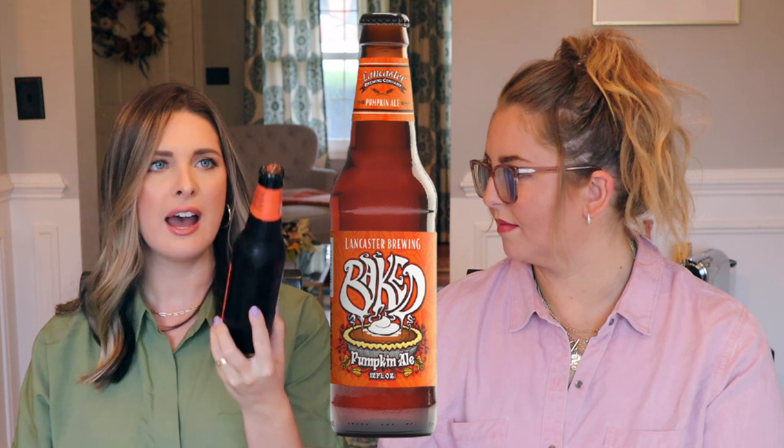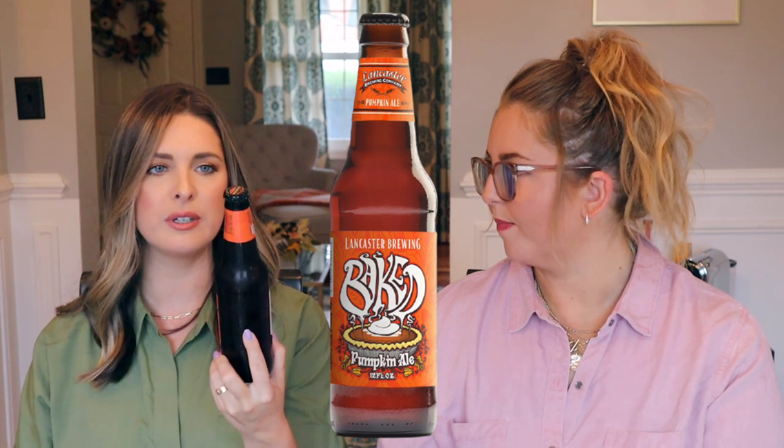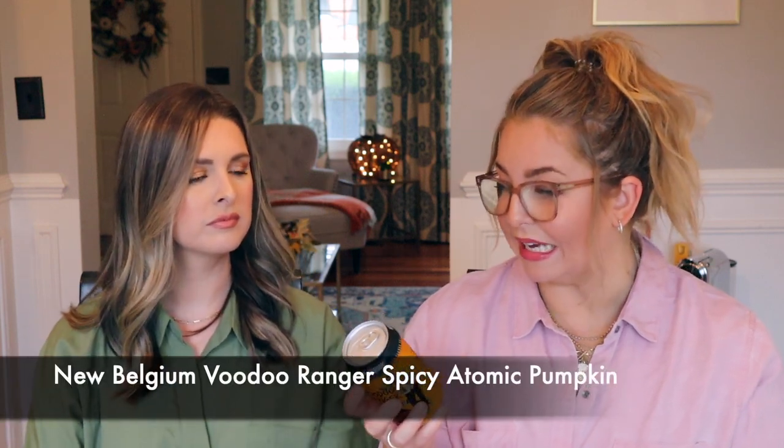We have a Lancaster Baked Pumpkin Ale. It's ale brewed with pumpkin spices and other natural flavors. I've never had anything from Lancaster Brewing Company, so we're gonna give that a go. And I don't think I've ever had a pumpkin pie beer before. I have the Voodoo Ranger Spicy Release Atomic Pumpkin.